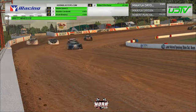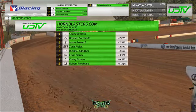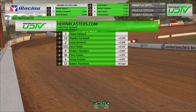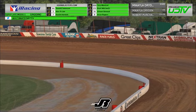Cardwell, Brown come together. Cardwell will grab second. Brown going to just grab third ahead of Fields, Sanders, Fisher and Graves to round out heat number 1. Heat 2 up next.